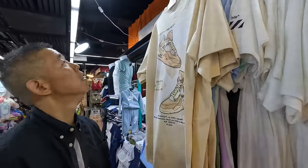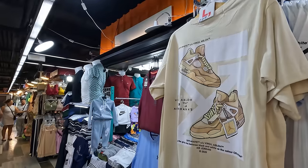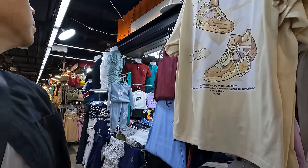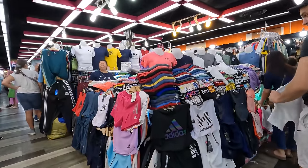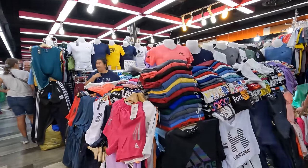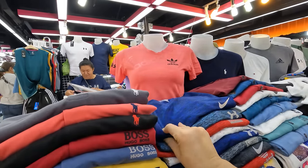Do you like that one? Not bad. What's the price? It's like 10 bucks. 290 baht. Not even $10. Look at all these Adidas, Nikes, Under Armour. Let's see. Oh, they're actually soft.